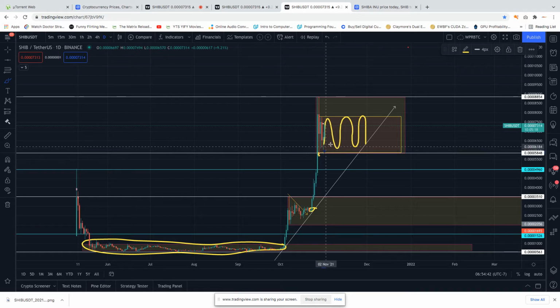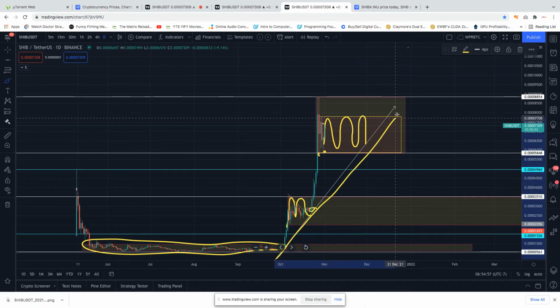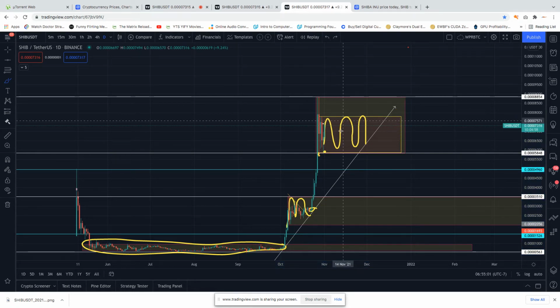So here's what I see playing out. I see some sort of sideways that we experienced here playing out again, but this time around it's going to last longer than it did the first time. The reason being that we are trying to see if price is going to respect this bull line that the bulls are trying to maintain. Now, if they succeed in maintaining that bull line, then this is what I see playing out.